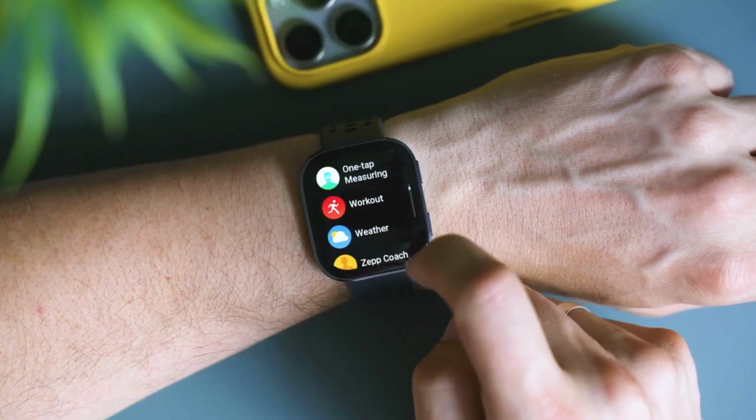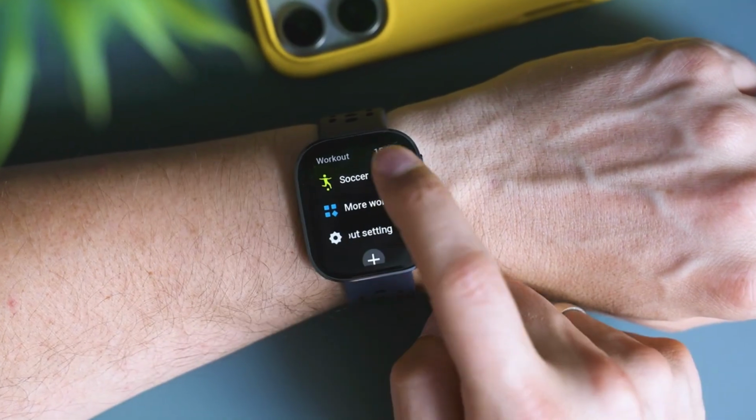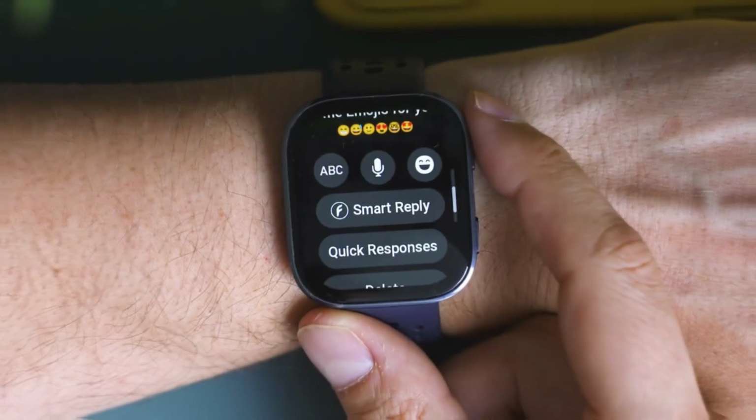Battery life. Here's where budget smartwatches absolutely destroy their premium competition: battery life.